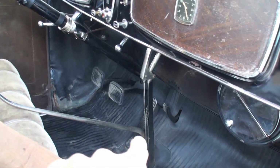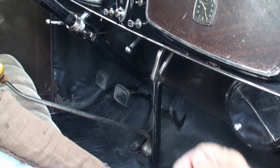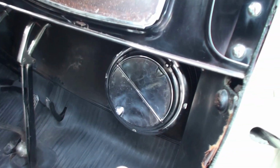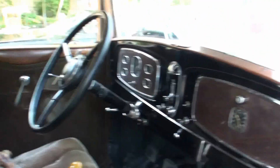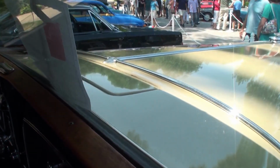Wow, I'm telling you. And this is your handbrake? That's your emergency brake. What's the big silver? That's your heater, and that still works. You put a little on, you get a little warm heat. That's your air conditioner, literally, the little cowl vent. All right, that little vent out there.